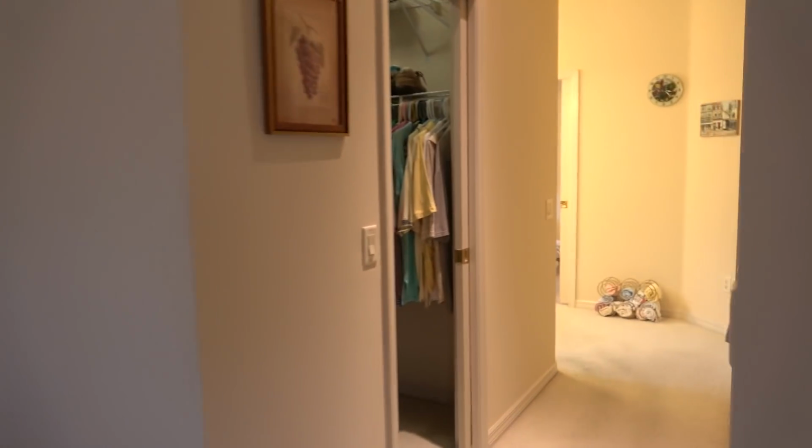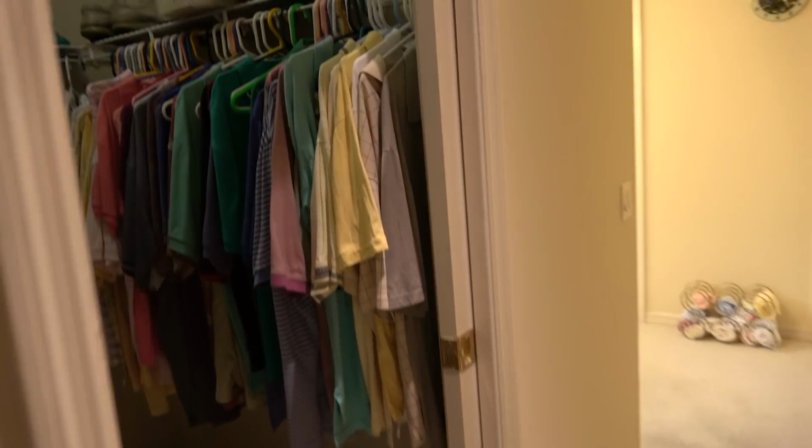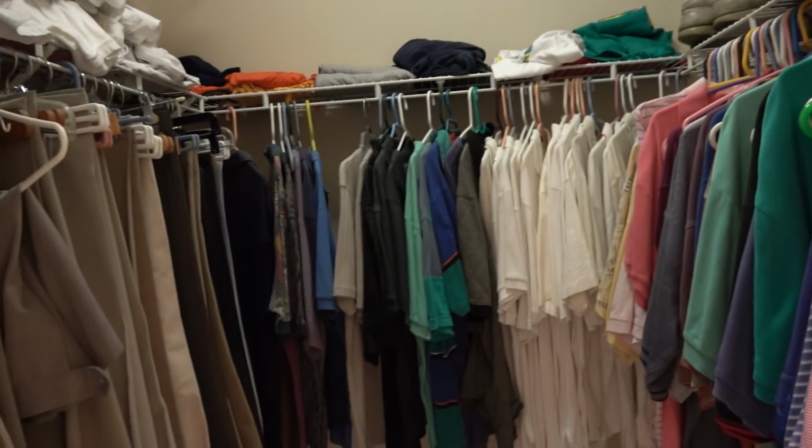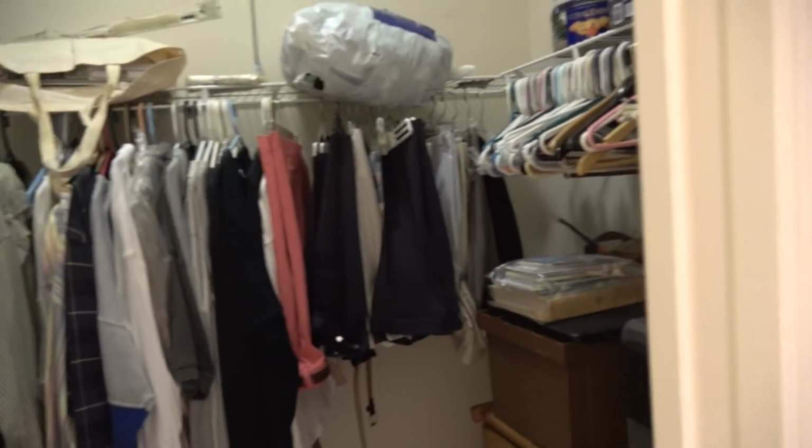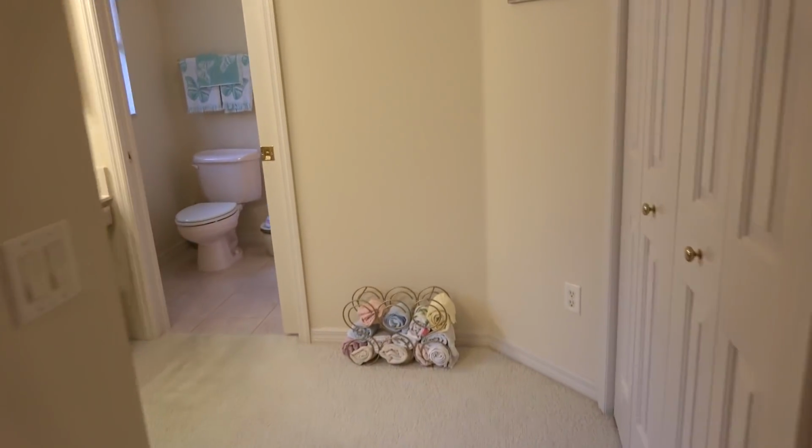So you have his and her closets. You have one closet on this side of the hallway with pocket doors, and then you have another closet with pocket doors that leads into the master bathroom.